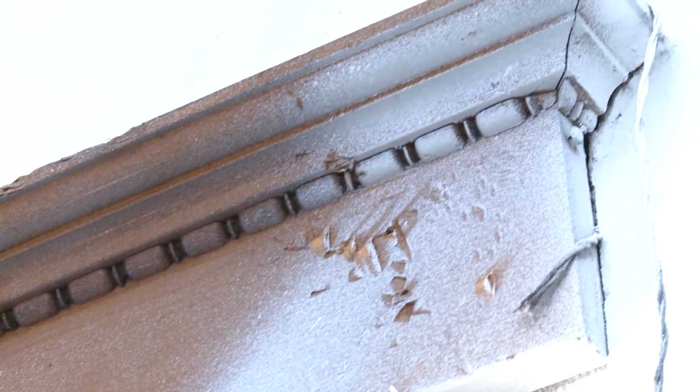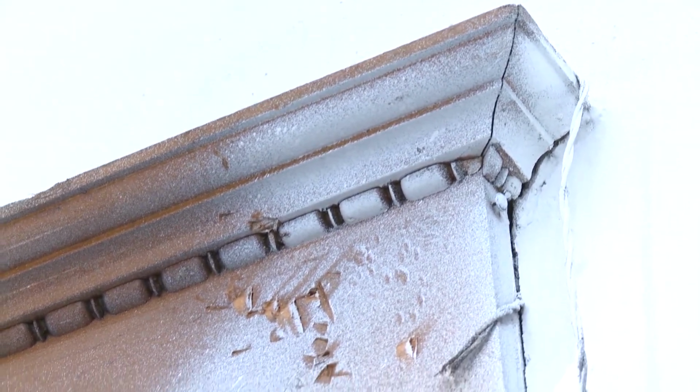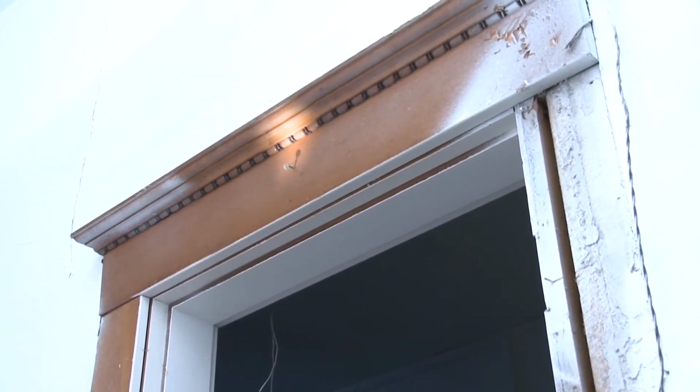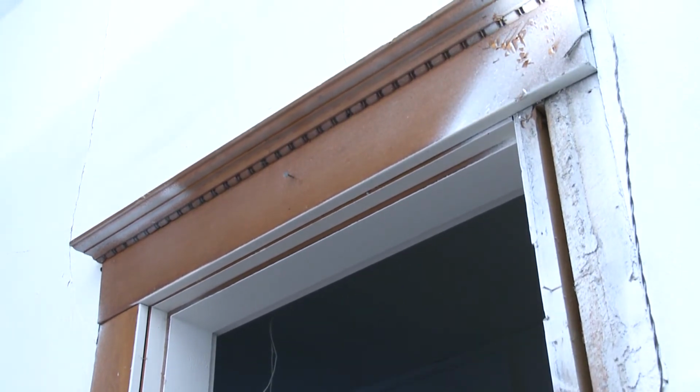This day and age, this type of trim would sell for easily $5 to $6 a board foot. So that one little chunk that you're looking up there, in this day and age would cost about $12 to $15 to buy that one board, and the crown molding would cost probably another $15 to $20 just for those two pieces of wood that you're looking at.